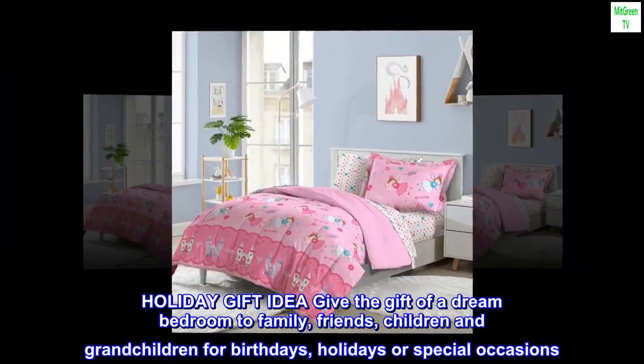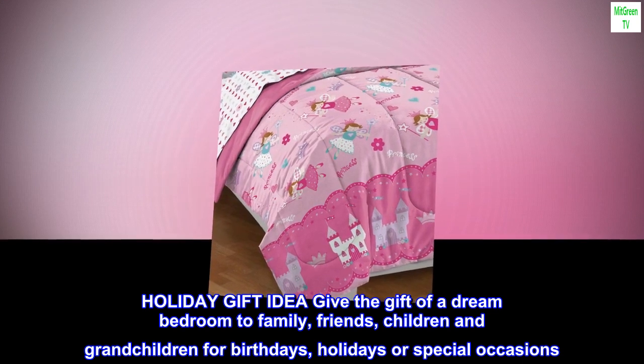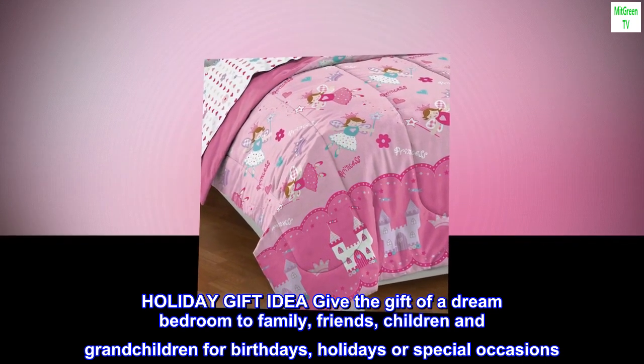Holiday gift idea. Give the gift of a dream bedroom to family, friends, children and grandchildren for birthdays, holidays or special occasions.